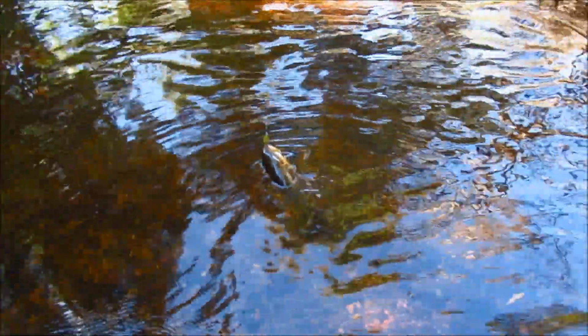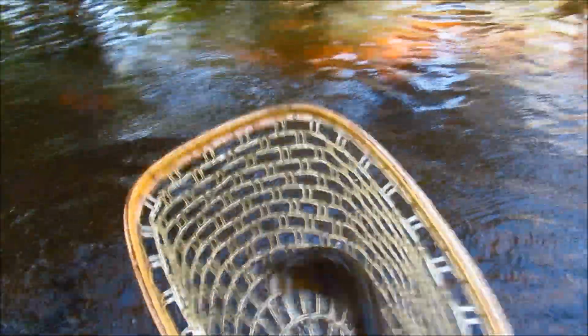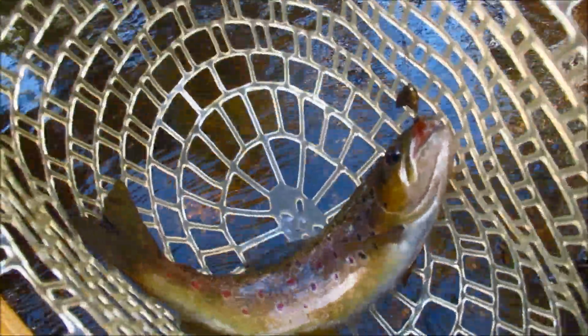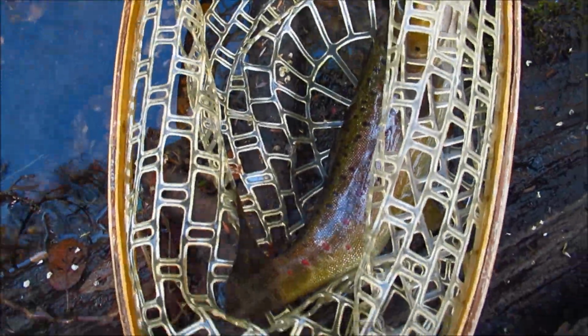There's a nice fish. Even there. There we go. Yeah, no, not as big as the other one. Anyway, I'll just set him down here for a minute, and then I'll turn this camera off and unhook him. There you go, buddy.